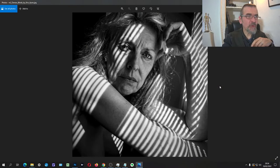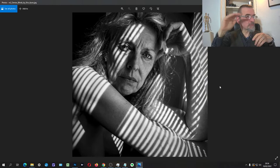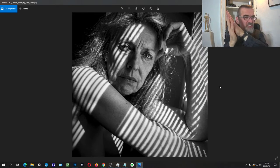And then one last shadow I want to show you here is where I've been using blinds. This was actually taken just literally 3 feet in that direction. So the blinds that I have in front of my window in my study, I took this photo of Denise and the sun was coming in, and we decided to get all the shadows of the light coming through the blinds and the shadows going across her.